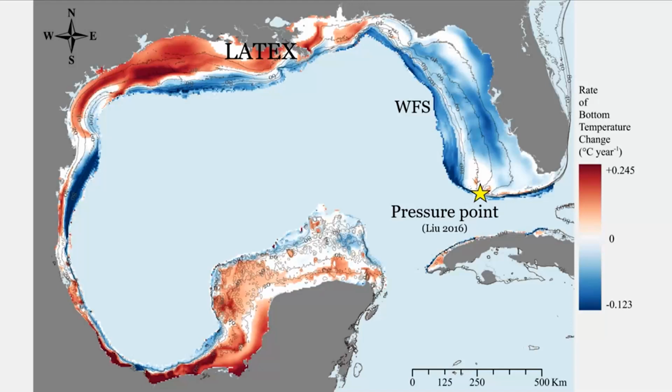Pretty counterintuitive. So what we found and what we hypothesized is that this cooling has something to do with this pressure point. And the pressure point is a term coined by Yang Liu, that when the loop current is in contact here, it allows shelf-wide upwelling, because cooler water that is upwelled follows these shallow water isobaths all the way up the continental shelf, right? What previous studies have found is that between 1993 and 2015, the extent of our study, there has been an increased number of days with the loop current in contact with the pressure point. So basically, this is a mechanism for why we're seeing cooling on this West Florida shelf.